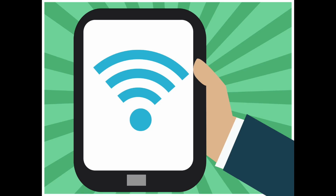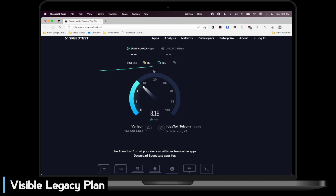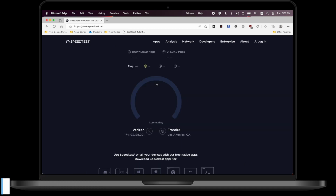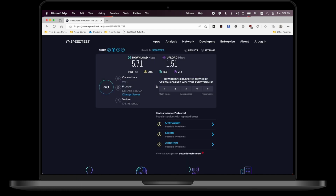I also did a speed test for the Hotspot tethering feature, and here are my speed test results. So here is my Hotspot speed test on my old Visible legacy plan, and I was getting around 7.17 megabits per second download speeds and 0.15 for my upload speeds. And here is the Visible Plus plan Hotspot tethering speed, and I was getting only around 5.71 megabits per second down and about 1.51 megabits per second up.